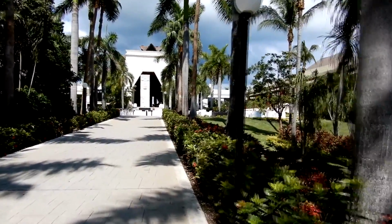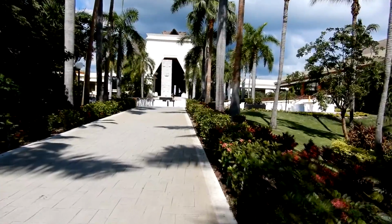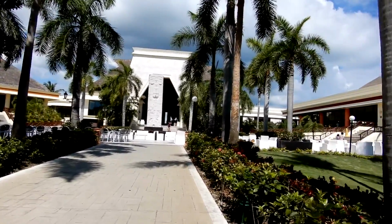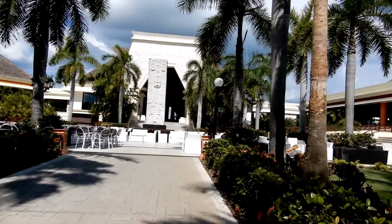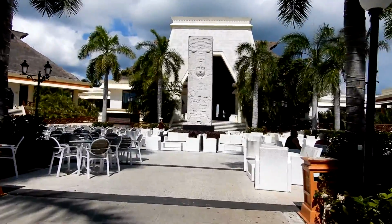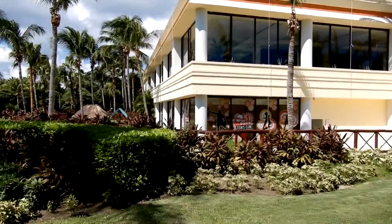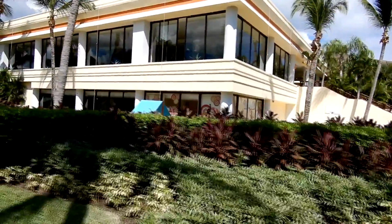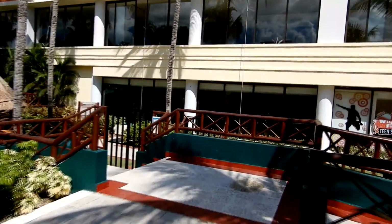View of all the pools. This is a nice little view. At night it's lit up with these little street lights. All right, in there is like the teen center, babysitting, a bunch of stuff for kids. It's got pool tables and ping pong, and what else do they have? They've got a baby station. You see the pool table, ping pong.